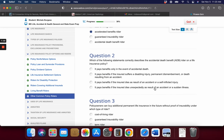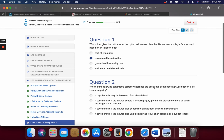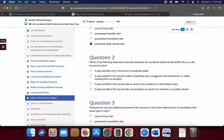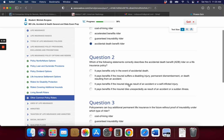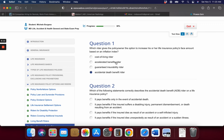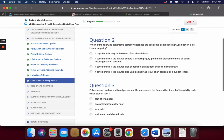Which of the following statements correctly describes the accidental death benefit, ADB, rider on a life insurance policy? So I'm going to click this one because usually if it says it in the next question, the one before, I said accelerated benefits rider. Inflated. I'm still going to go with that. Or it should be inflation index, should be cost of living, right?